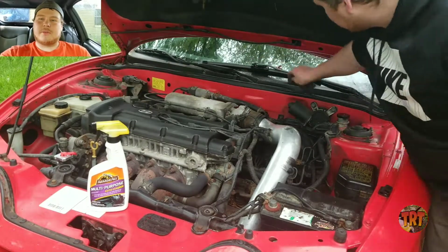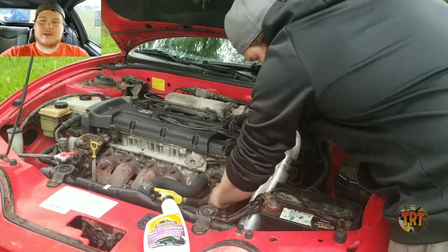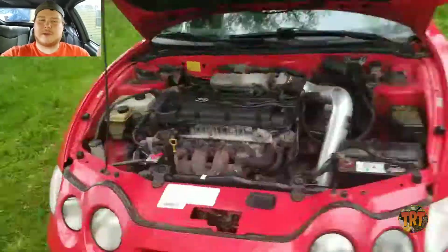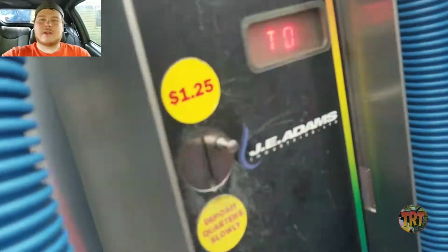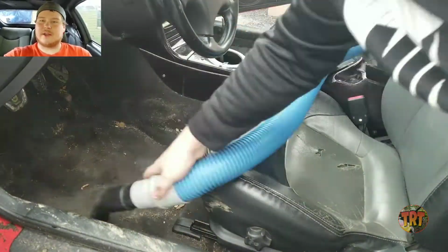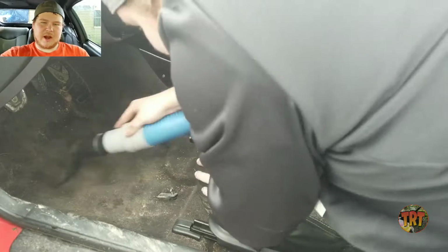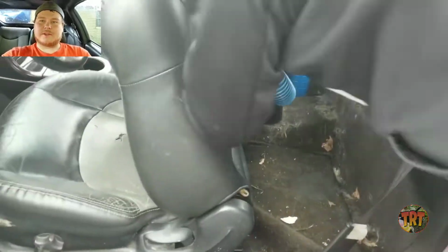After I cleaned the engine bay, I did take the car over to the car wash to use the vacuums there. If you have a good shop vac, you can use that, but I just have a regular household vacuum, and it's not the best for getting all the garbage out of the car. So I just take it over there, sweep out everything in the car. You can also use this vacuum to sweep out like your rain trays and areas that people often overlook and don't clean.